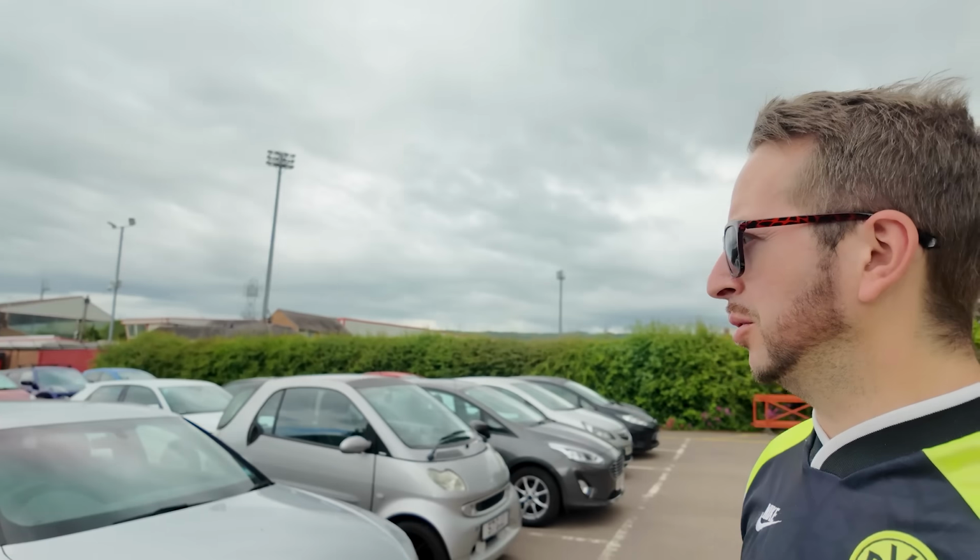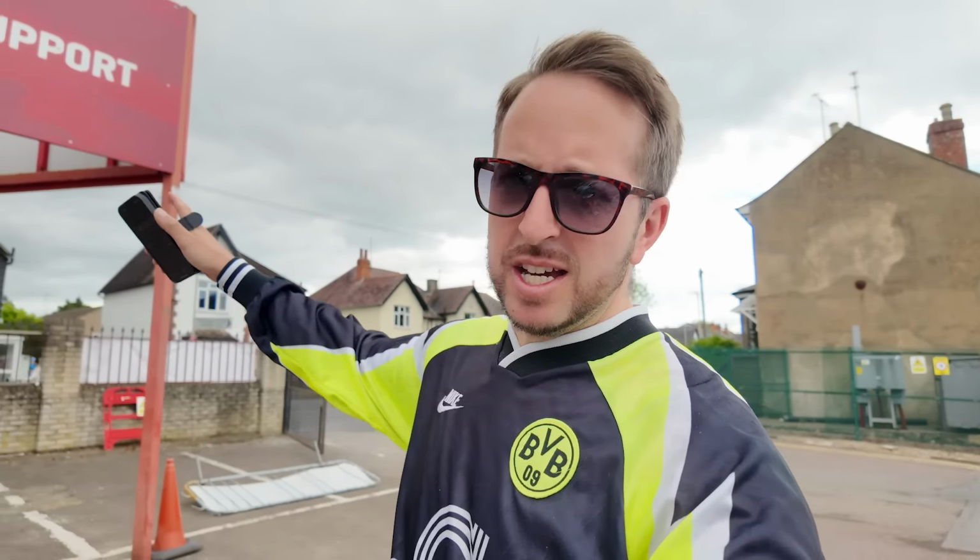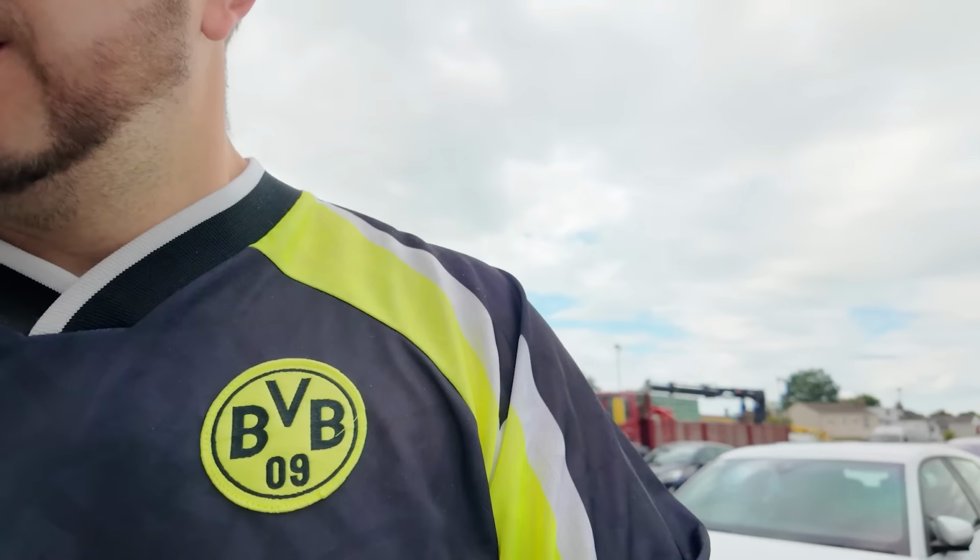It's been an absolute pleasure. Here I am at the Completely Suzuki Stadium, as it's currently called, known to Cheltenham Town fans as Whaddon Road. We still need to get our selfie, guys, so the challenge isn't over. Let's go and get our selfie and have a little look at my hometown ground. I said that about Hereford. It's where I live. I live in Cheltenham.